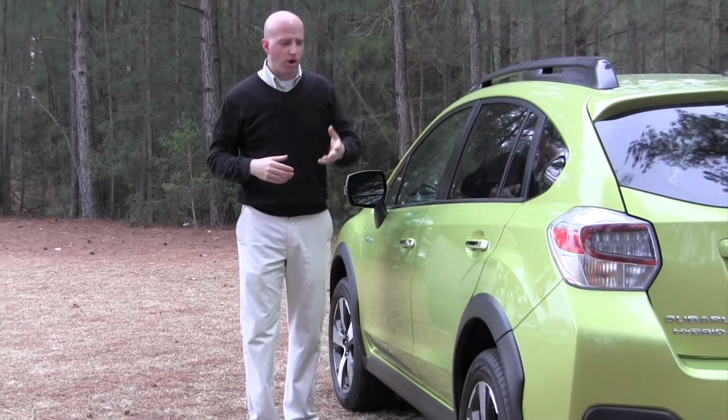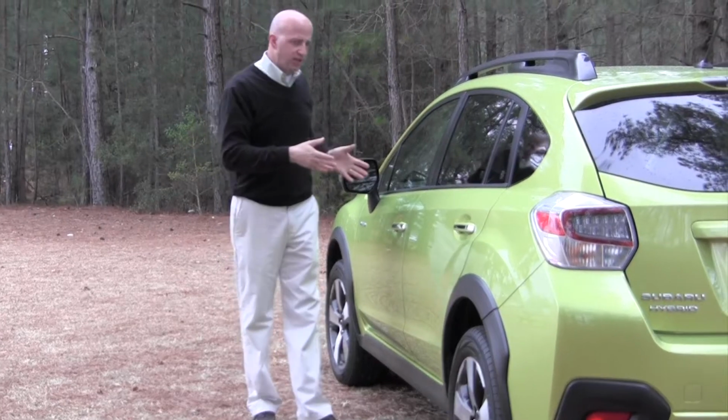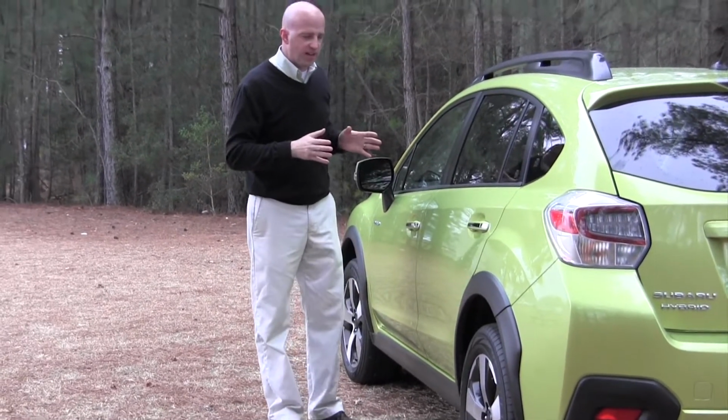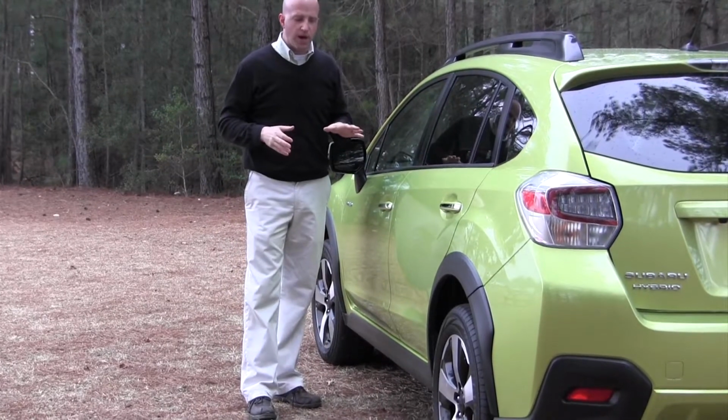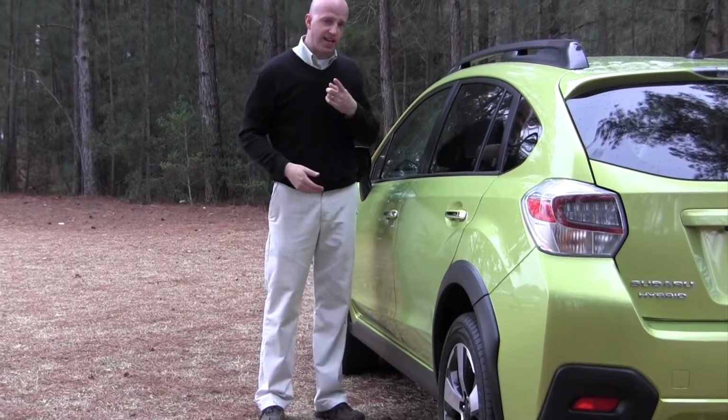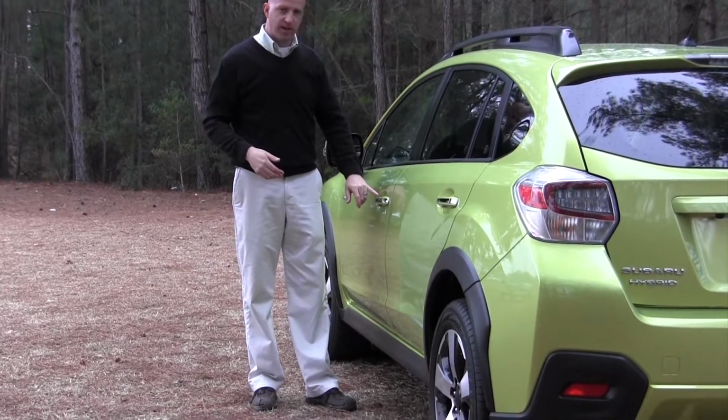Before we get into the cargo, one thing to note is that this vehicle does come with the smart key system, and you've heard me before, I'm a huge fan of that. One thing I noticed on this particular model is there is no button to press right here to unlock it. It's actually hidden. It's a little touch-sensitive item right here.